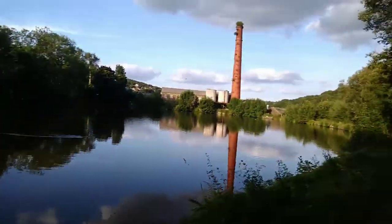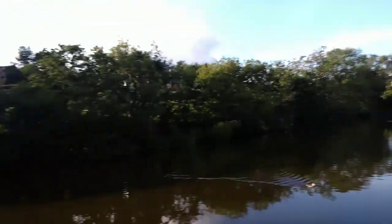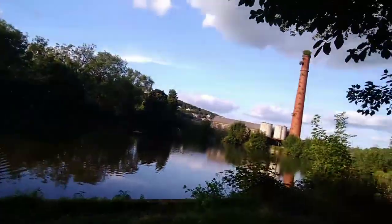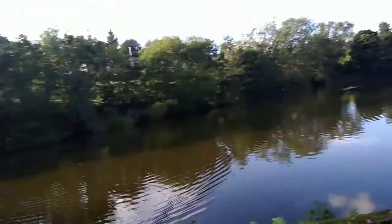So that's it guys, look. Bottoms Mill. So that's what they've done, look. They've created a lovely pond. That's the river guys. So that's what they've done. That's what's created this pond guys. So how lovely is that?